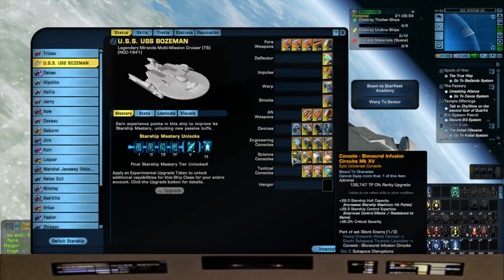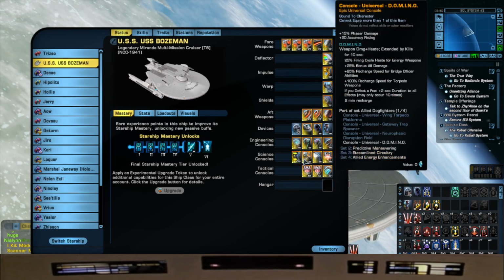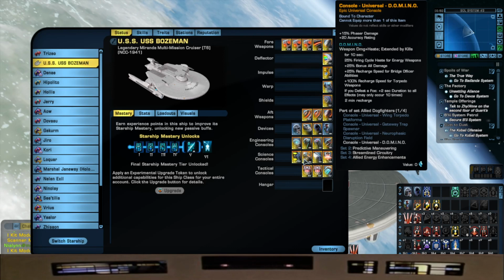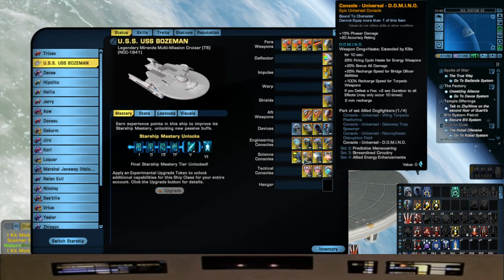Next up, the binaural infusion circuits, which you can get from your low-buy store. Domino, which you can get actually from the Bajoran Interceptor. We got this as an event prize, but you can actually get this as the Epic tier reward from your Phoenix prize pack. Plus 15% phaser damage, plus 20 AC rating. And when you click it, weapon damage plus haste, extended by kills.